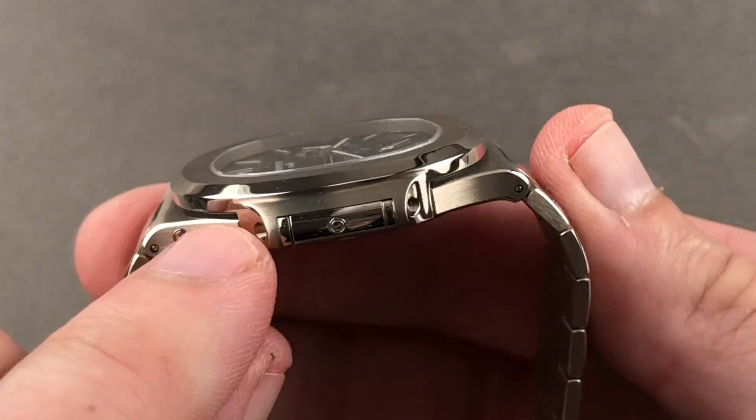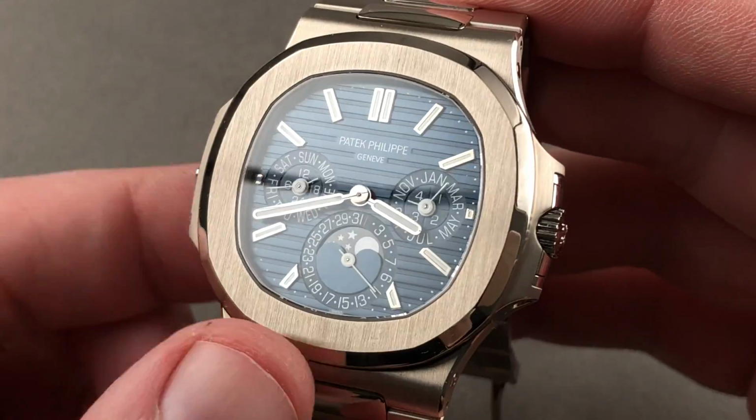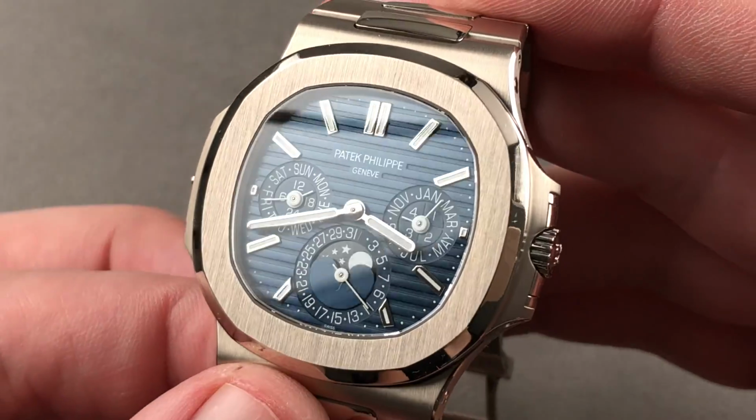The watch, though replete with case-side pusher adjusters for the calendar, is 60 meters water resistant, and with the screw-down crown that makes it swimmable.